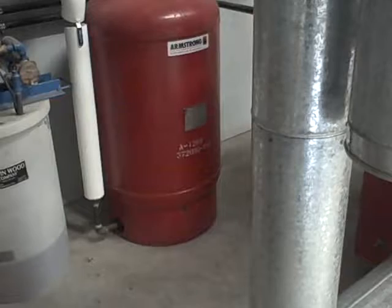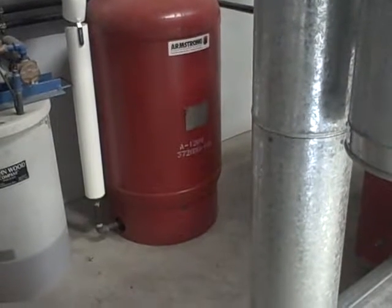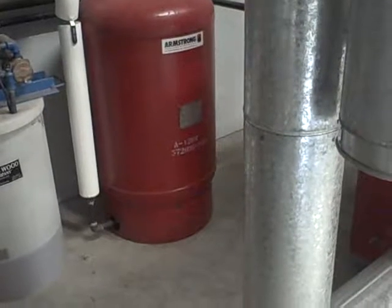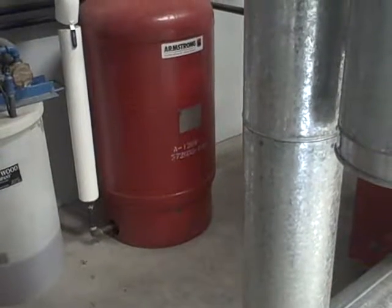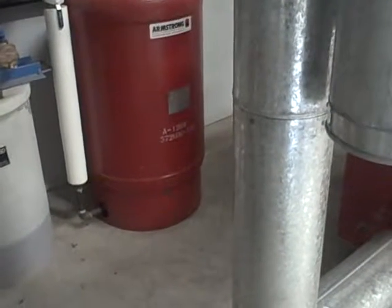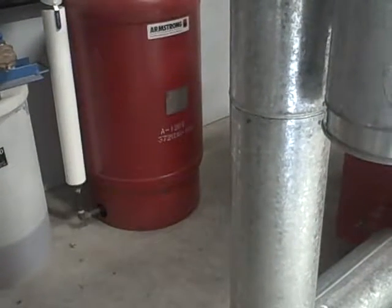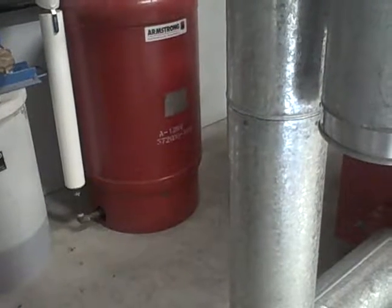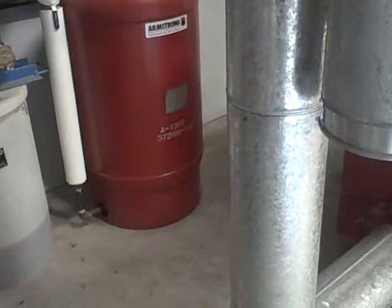The floor is 6 inches thick, so the hydronic tubes are sitting about 2 to 3 inches below the surface. And what happens is that floor is just a constant temperature. So using the glycol in there, it's never going to freeze up. This floor, once it gets warm, it just stays that way.